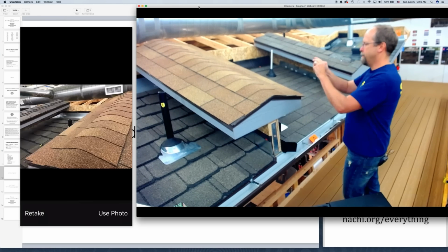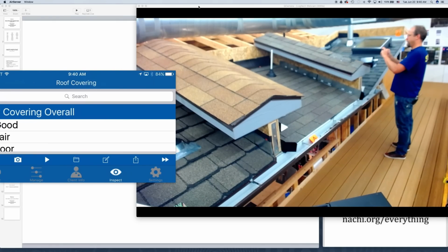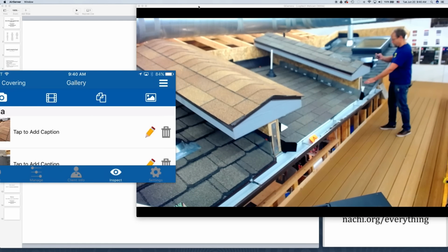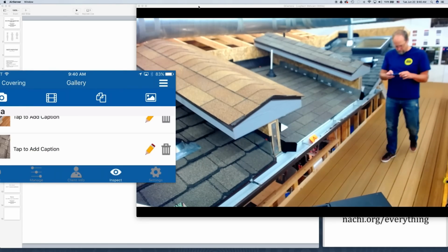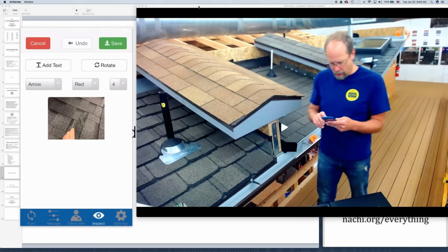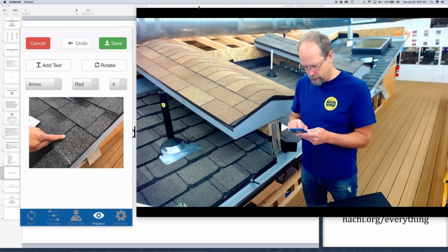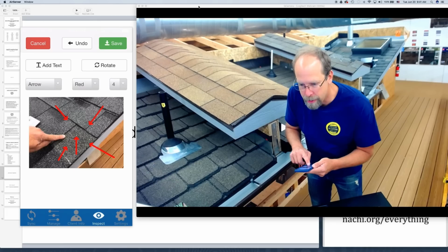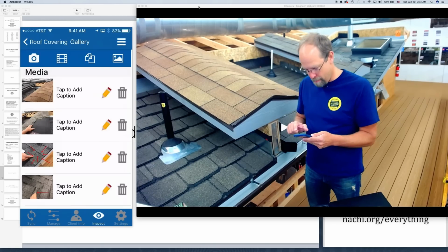Let's see how fast I can take them here. I want to use that photo. Oh, big thumbs. Use that photo. And I want to take this one here because there's a missing shingle here. Use that photo and then lift this up. Take that photo. Let's say this photo doesn't really have a good description about what I'm looking at. So what I can do is I can also comment with arrows. So I'm easily drawing arrows, as you can see with my finger right there, and I can save it, and I'm done. I really don't use a whole lot of arrows because I usually put my hand and finger right in there.